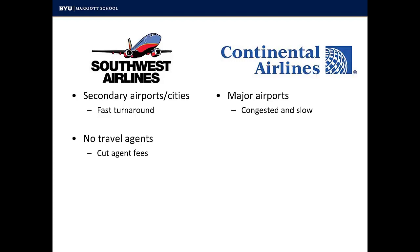Another example is that Southwest did not sell through travel agents. They save a few bucks by refusing to pay the agent fees. Well, Continental couldn't do that. They needed the agents to sell services to their bread-and-butter business customers. But keeping the agents meant that they couldn't compete on price with Southwest. So again, they chose not to imitate this part of the strategy, and it cost them.